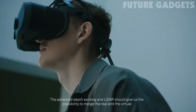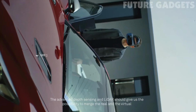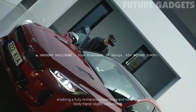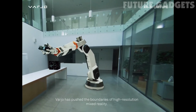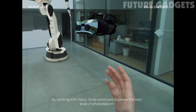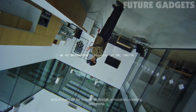The advanced depth sensing and LiDAR should give us the possibility to merge the real and the virtual, enabling a fully immersive experience and natural body-hand object occlusion. Varjo has pushed the boundaries of high-resolution mixed reality. By working with Varjo, Unity continues to power the next level of photorealism and immersion for industrial design, simulation, training, and more.